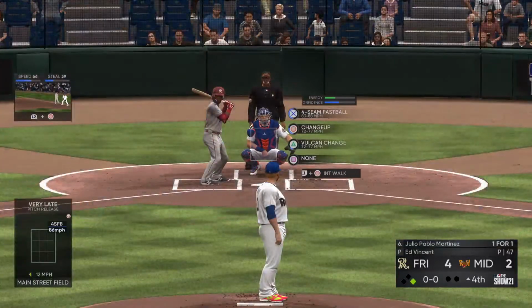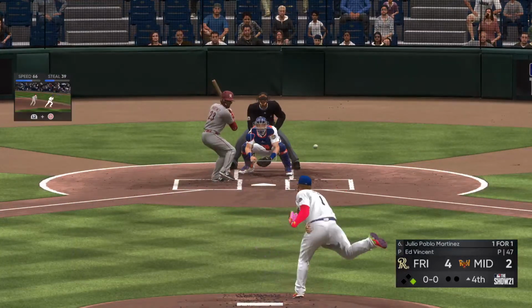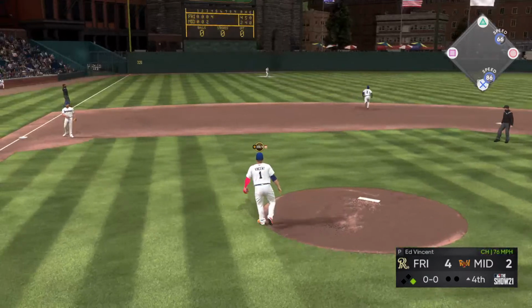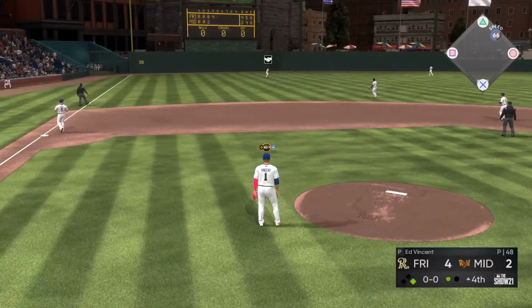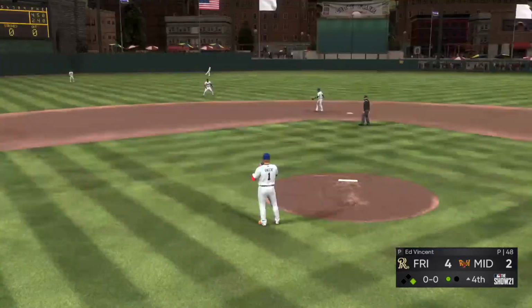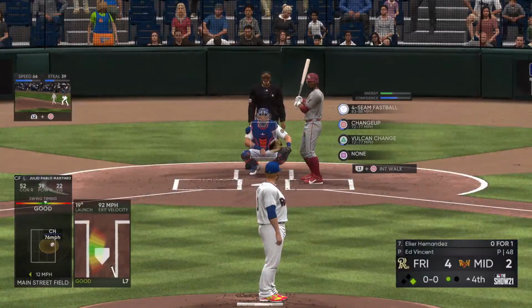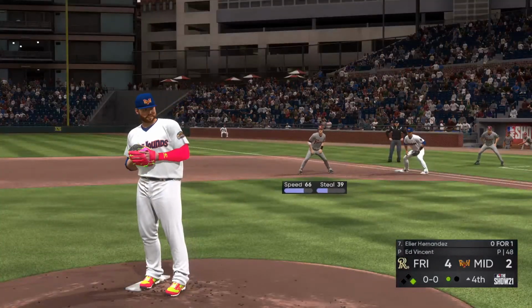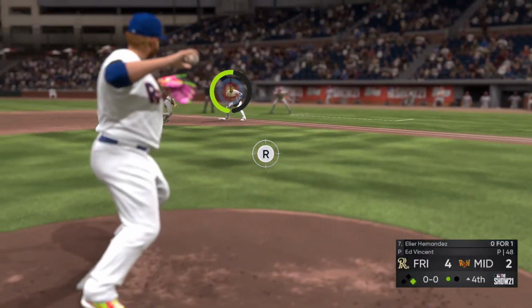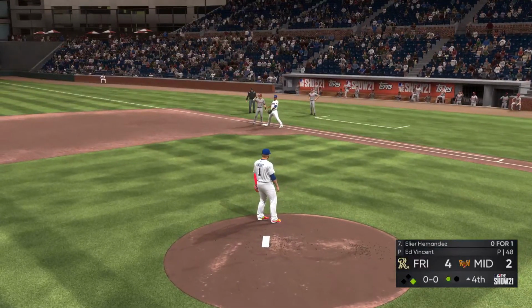Now at the plate is Julio Pablo Martinez, a base hit in his first trip. Yeah, guys, everyone knows he's been slumping. Dan, you can certainly attest to this, only amassing a solid 1 hit in your entire career. But pressure's off now. Maybe he gets hot. Digging in will be Elier Hernandez. Comes into this at-bat 0 for 1 in the ballgame. Now a move over to first, and the runner back in standing.